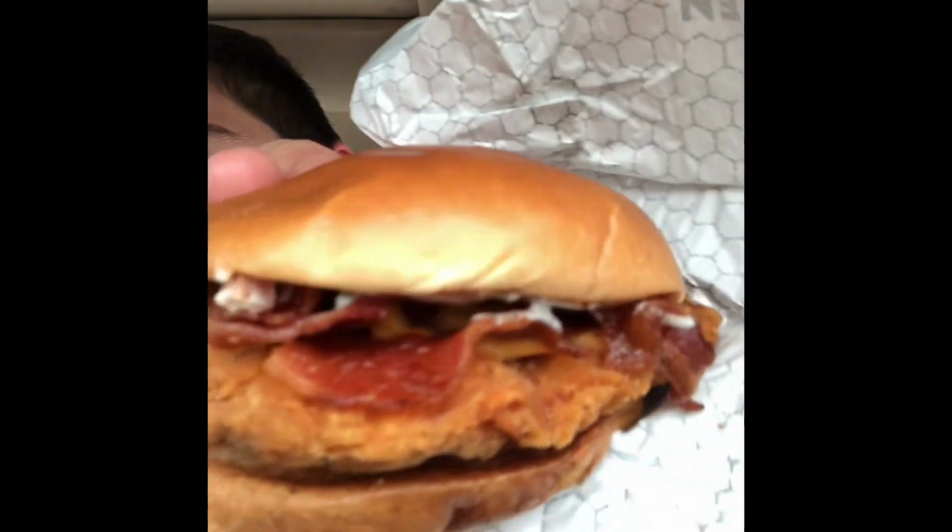Oh yeah, guys, check this out. Presentation's good. Crispy, spicy chicken. Premium toasted bun. Looks like mayo. The hickory smoked bacon. Jalapeno slices. Creamy jalapeno sauce. And what appears to possibly be melted pepper jack cheese.